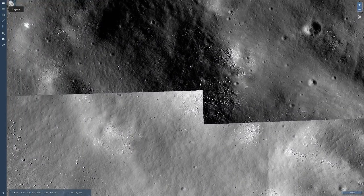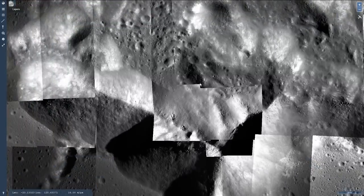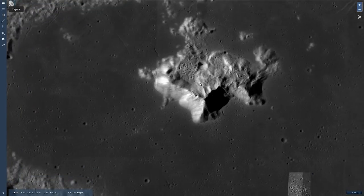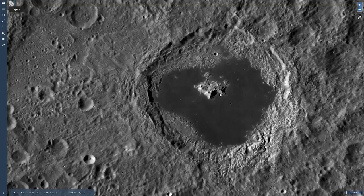This is at 2 meters per pixel. Okay, 4. 8. 16. You get it now. It doubles, so 32. Now we're seeing it like we recognize it. Tsiolkovsky Crater, right? And look at the scale now. It's 125 meters per pixel. Remember, a pixel is the tiniest element that makes up the image. So, clearly, the moon is an amazing place.